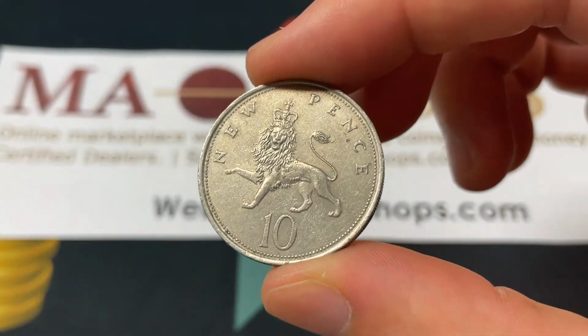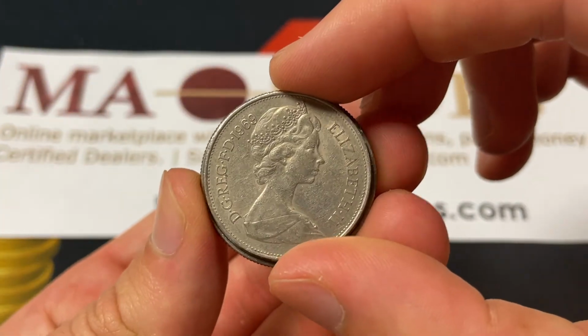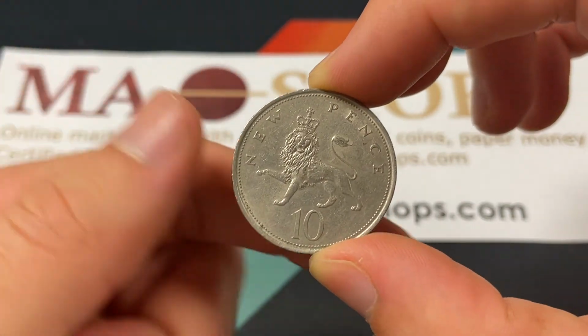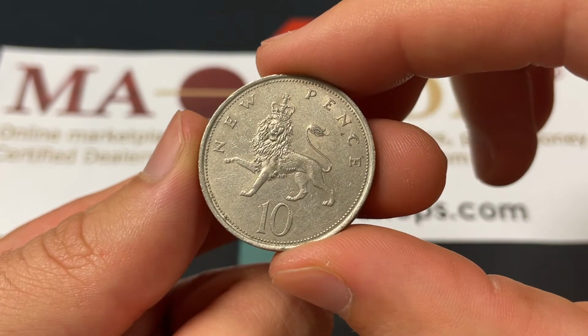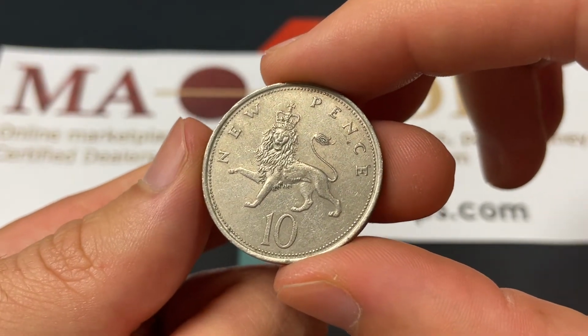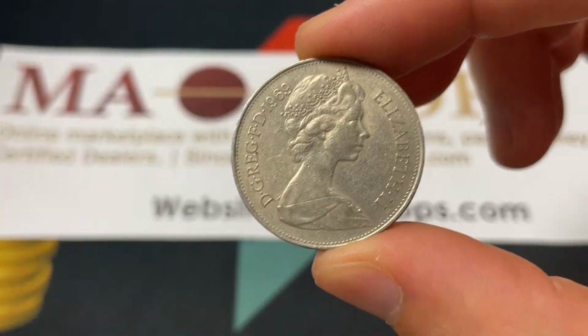In terms of the specs, if you're watching without one that you've identified at home, it's a little bit smaller than a US half dollar, at 11.3 grams of copper nickel. The exchange value is a tenth of a British pound, which is like 14 US cents. So there's some minimal value, but it can't get worse than that, if that makes sense.